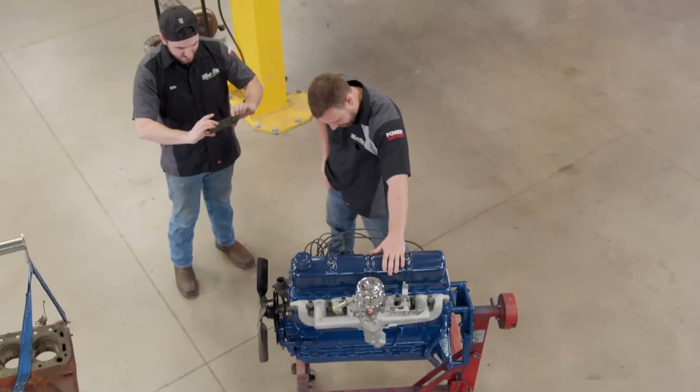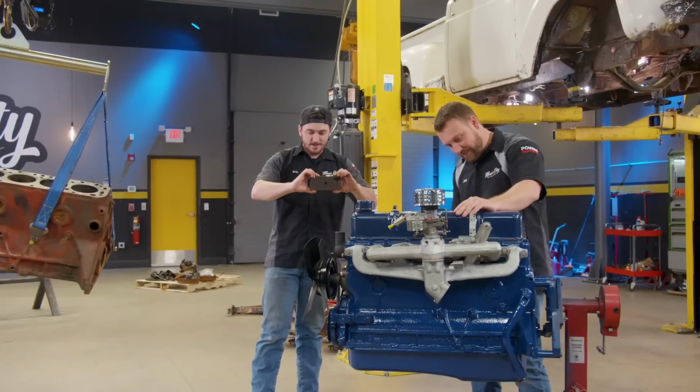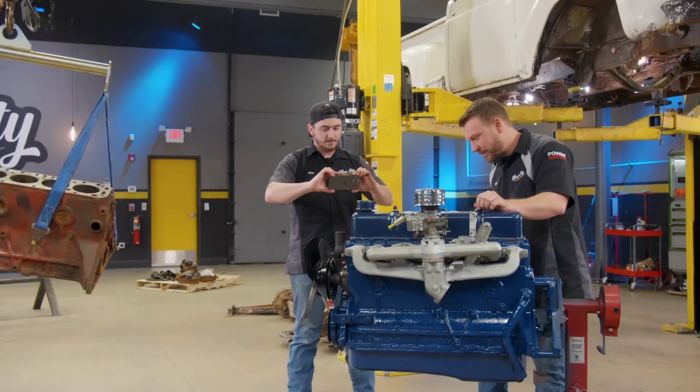We couldn't stick with the Coca-Cola air filter. Is that what I'm seeing there? But yeah, we think this will serve you a little bit better than that old boat anchor sitting on the crane over there. Man, that's a beautiful thing right there.